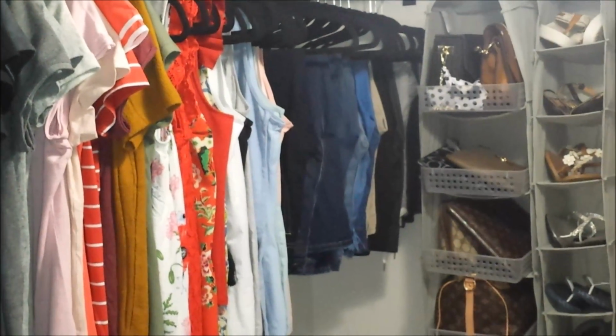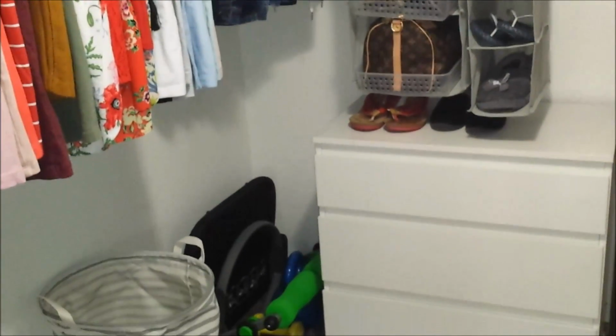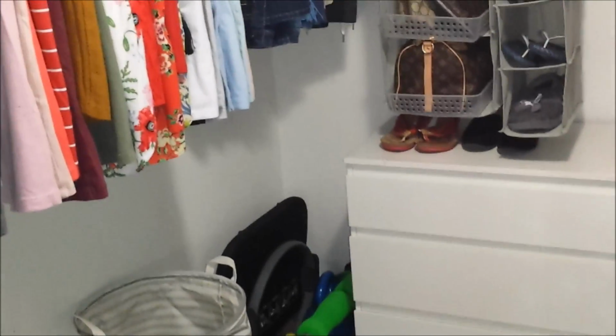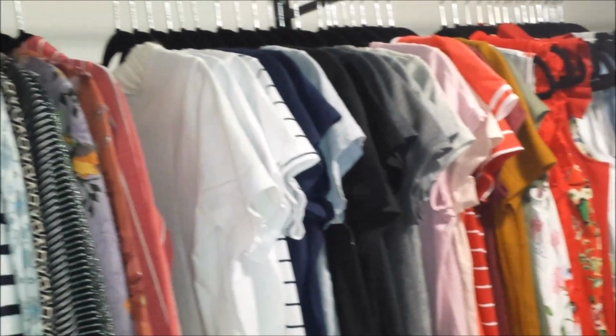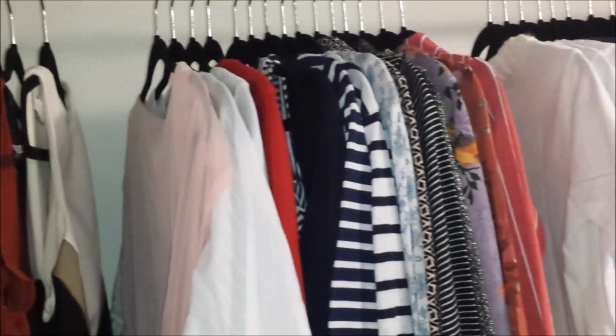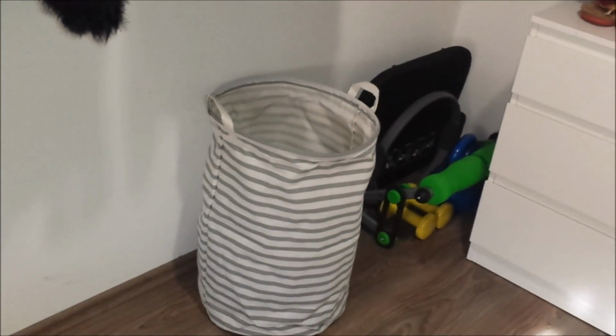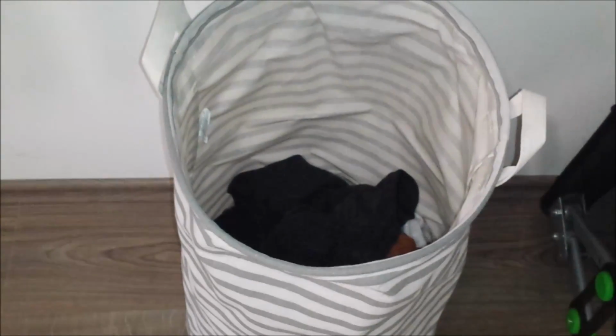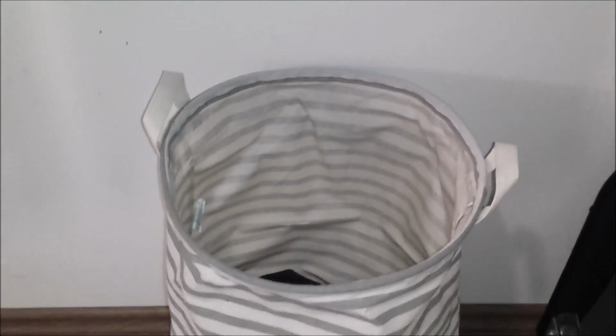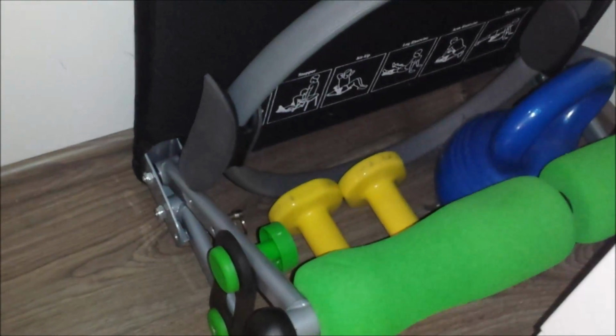And this is what the finished section of the closet looks like. And remember one thing, your closet floors are meant for you to store things also. You could store a lot of things. You could store your luggage. Like in my case here, I have very few things which I'm storing on the floor. For example, here I have my laundry hamper. And on this little corner here, I have all of my exercise equipment.